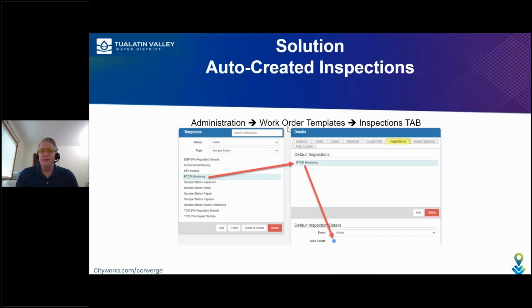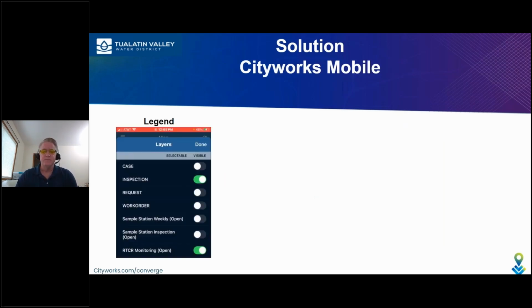The trick is inside the system, within the designer, within Cityworks, you can go into the actual work order template. As you see here, the RTCR monitoring, go to the inspections tab, associate it with a specific, in this case, named inspection, and simply select this auto create. So as soon as the work order is created, the inspections are done. No one has to manually go in and possibly accidentally pick the wrong inspection.